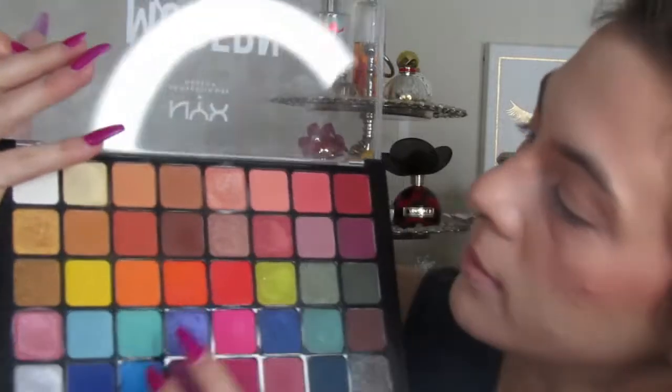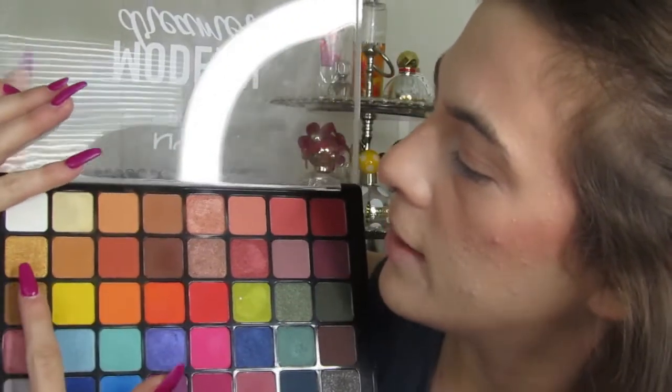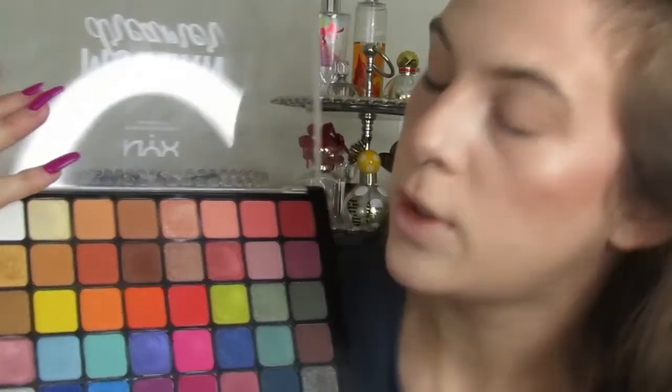Okay, should we get into the eyes? Should we do the eyes? I think we should do the eyes. So for today, I'm just gonna do a fun, neutral look with gold, or should I do pink tones with gold? We're gonna do warm tones. I haven't done a warm tone gold look in a while, so we're gonna have fun with this. I'm gonna use these colors, and then I'm thinking this gold shade as well. So I'm excited. We're just gonna get right into it.